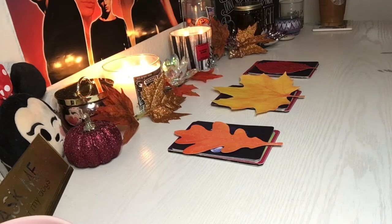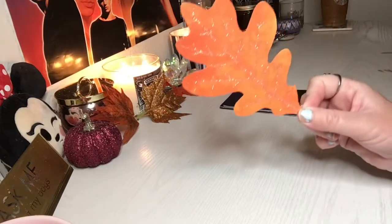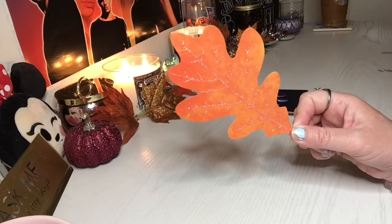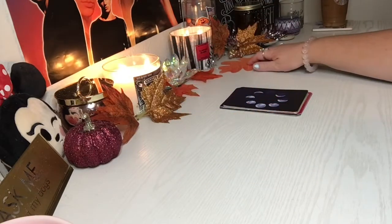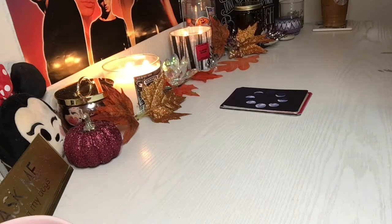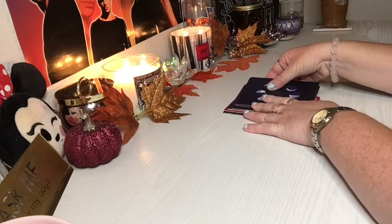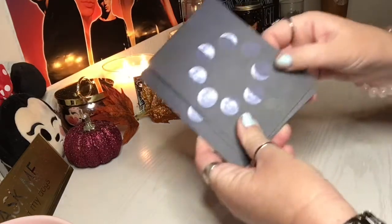So let's get started with my orange leaf people and find out what's going to be in store for you guys this fall. Hi, pile 1. If you chose this orange leaf, then this is going to be the reading for you, and we are going to find out what is in store for you this fall. Exciting stuff, you guys. All right, so we're going to kick things off here with the Moonology deck. See what comes through.